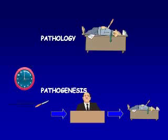Somebody's dead in a room, the CSI people come over and they try to figure out why that person died. This time we're doing something a little different. We're looking at disease progression over time. That's pathogenesis. So it's kind of analogous to the guy throwing the knife hitting this guy and seeing the whole process over time.